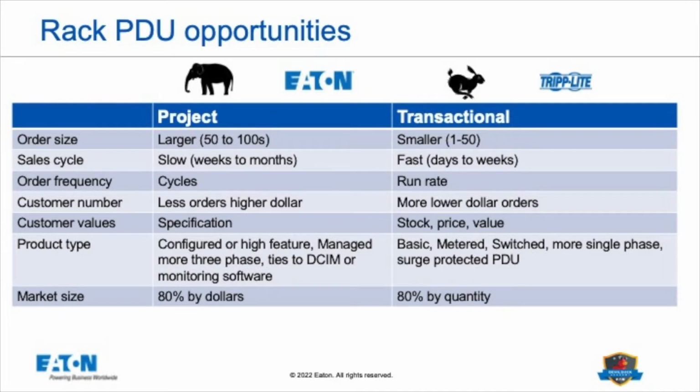So I kind of view it as project being the elephant, transactional being like the rabbit. So Tripp Lite kind of sat more on that side of things, and Eaton sat on the other side. So we went after two different pieces of the PDU market, and these are just some indicators that show you what the two markets look like.